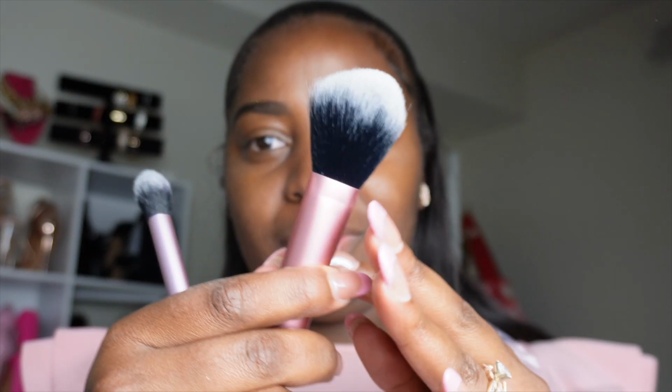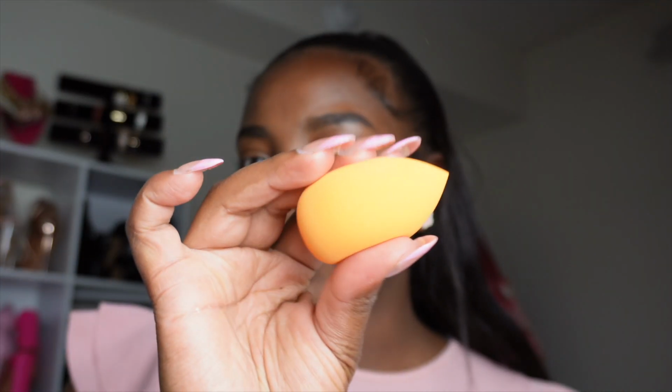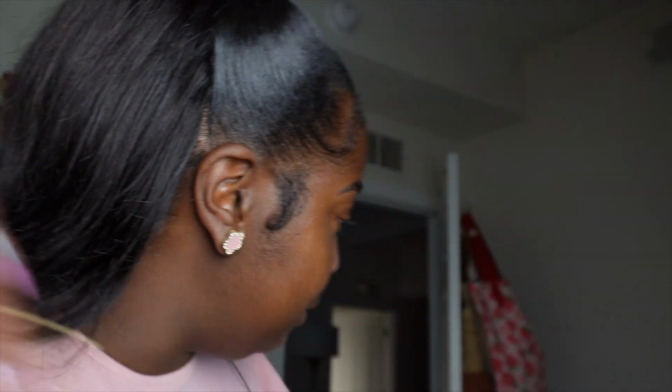Okay, Temu. They're super soft, not hard at all. And it came with a whole bunch of stuff. I'm about to get another pack because I really need to throw away some of my really old brushes. And then the sponge. This sponge literally feels like the Beauty Blender. It's super squishy. Temu on the roll.